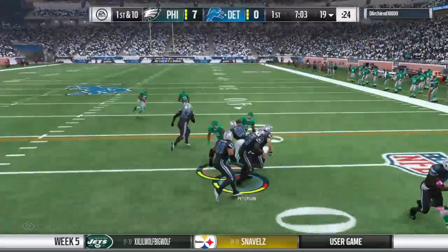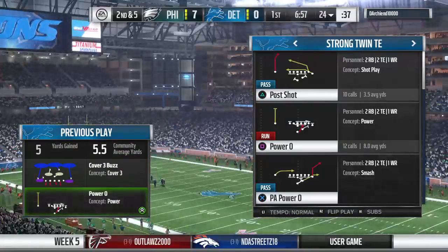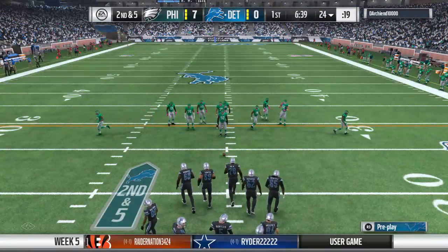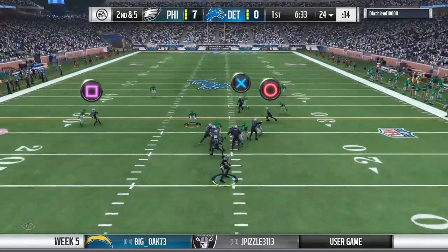Now the first carry for Adrian Peterson. And he'll power his way up near the 25. 5 yards on the carry. Good pickup on first down. And the defense now for the Eagles. When at his best, Orlando Scandrick is one of the top nickel cornerbacks in the NFL.